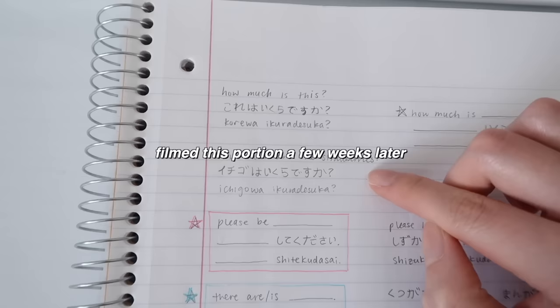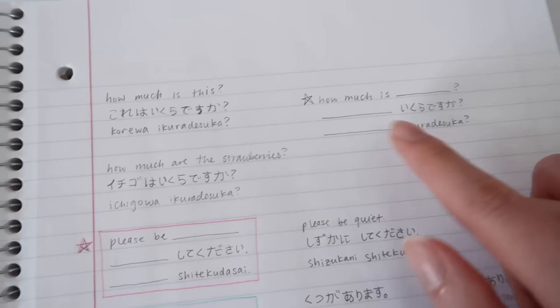So here are some notes that I've been taking. I learned how to say, how much is this? Kore wa ikura desu ka? I just wrote it all down.